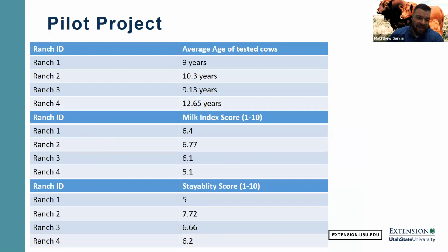So if you look here, once again, oldest cows, lowest milk index, which kind of makes sense. They're in a nutrient deficient environment. They're integrated in the system. They're able to stay there a long time. But this test is telling us that their stability is almost average. So that was a little concerning for us. It was also concerning that the second highest aged cows from ranch number 2 had the highest milk production index and then the highest stability index.